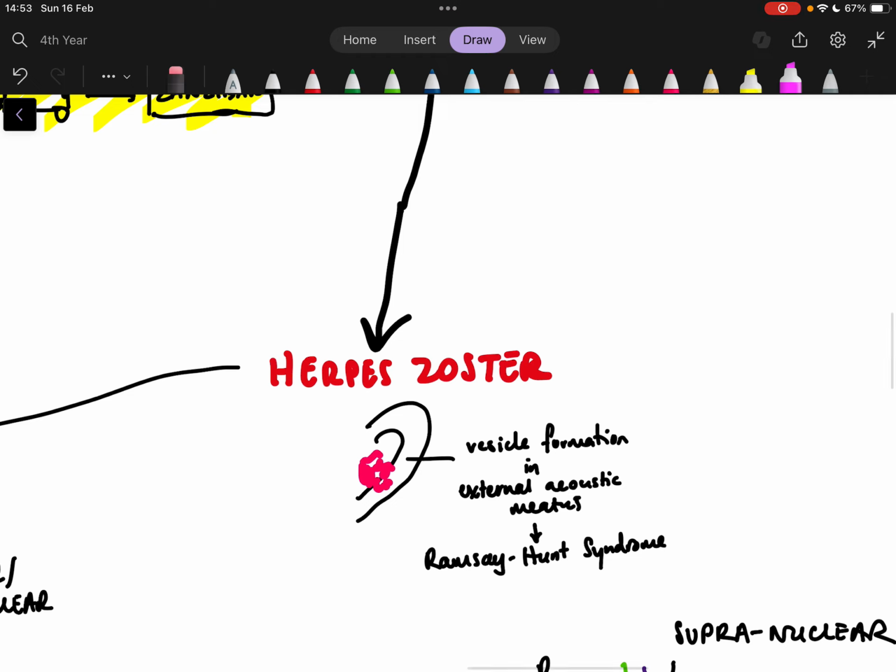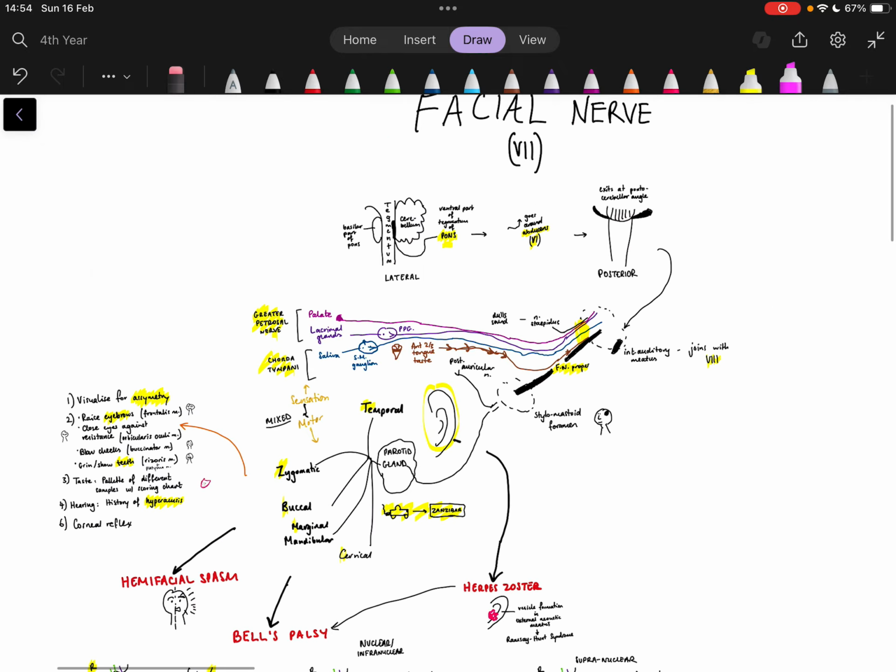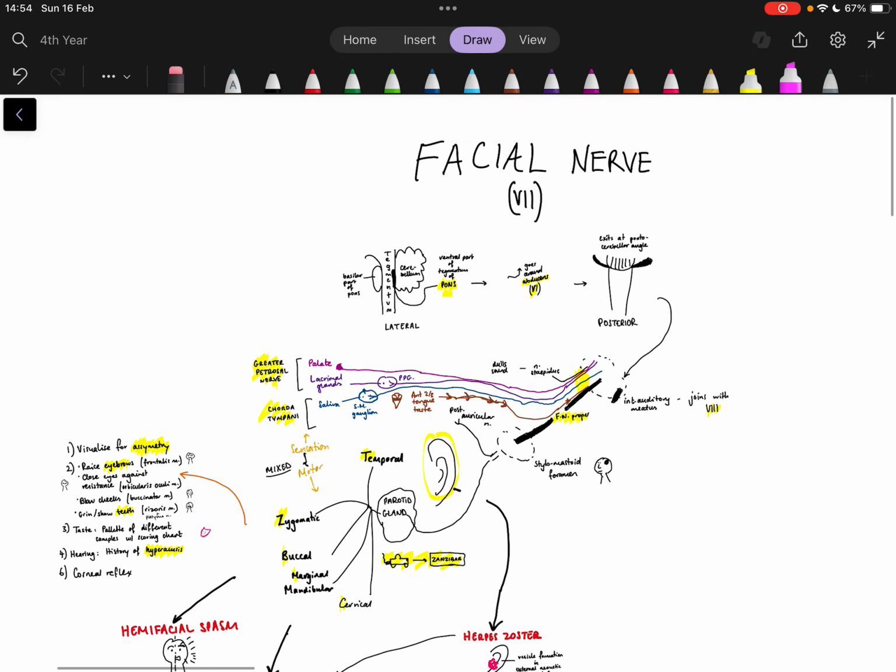So it basically occupies the dorsal root ganglion of the nerves, but that's not really important. And yeah, that's basically a whole summary of the facial nerve. Hopefully that was helpful.